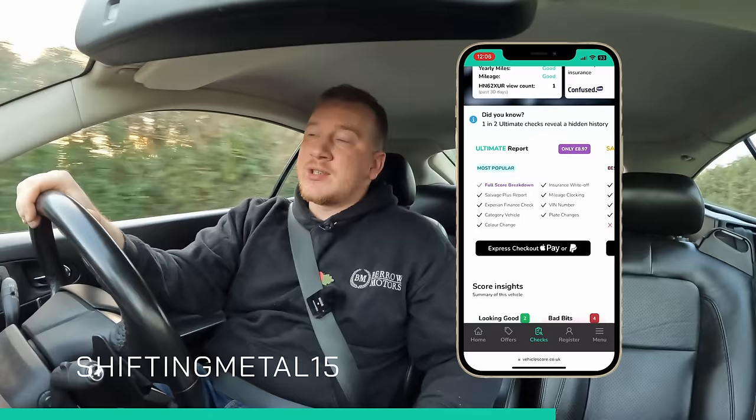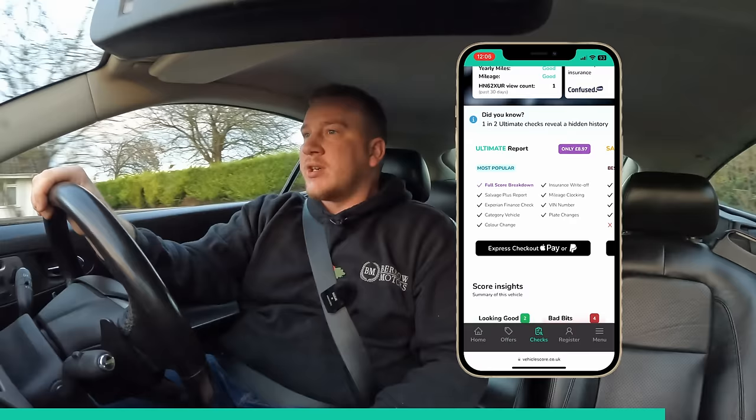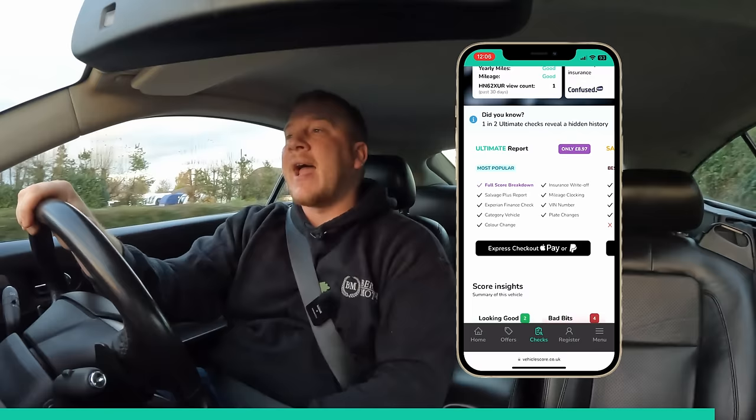If you do that check, you're going to find out whether that car's been through a salvage auction, whether it's been written off and repaired, whether there's any finance outstanding on it, whether it's had any mileage rollbacks, and loads more useful information, including a full breakdown of how vehicle scores come to give your car a score. In this case, 3 out of 999. Sadly, I didn't do that. So let's go and pick Sophie up and let's go and see what we've bought.